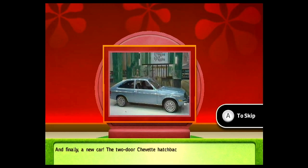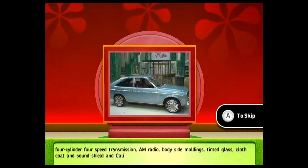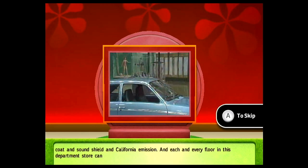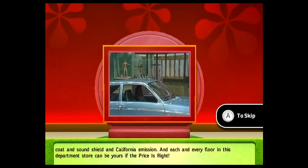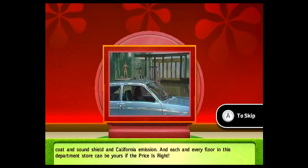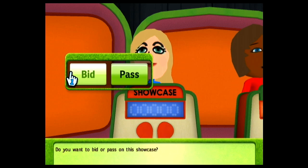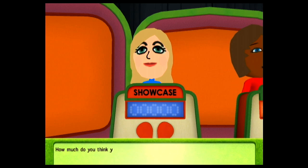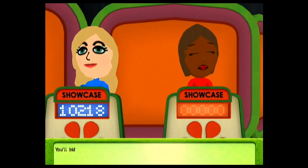And finally, a new car! The two-door Chevette hatchback economy car comes with four-cylinder, four-speed transmission, AM radio, body side moldings, tinted glass, cloth coat and sound shield, and California emission. And each and every floor in this department store can be yours if the price is right. Do you want to bid or pass on this showcase? You've kept the showcase. How much do you think your showcase is worth? Bid on the second showcase.